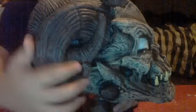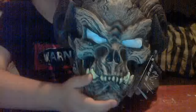I forgot the price I got it for, but it has these. Looks like ram horns, but it ain't. It's like two horns curled up together. It's a really nice paint job on it. I can see the details from the paint wash and stuff. Showing all that, the cracks in the skull and stuff. It's really awesome. I love this mask, but it ain't my favorite mask, but I really love this mask. It's awesome, and I'm glad to have it.